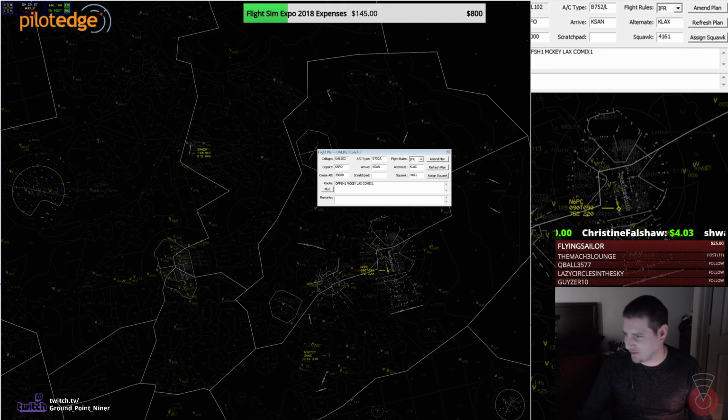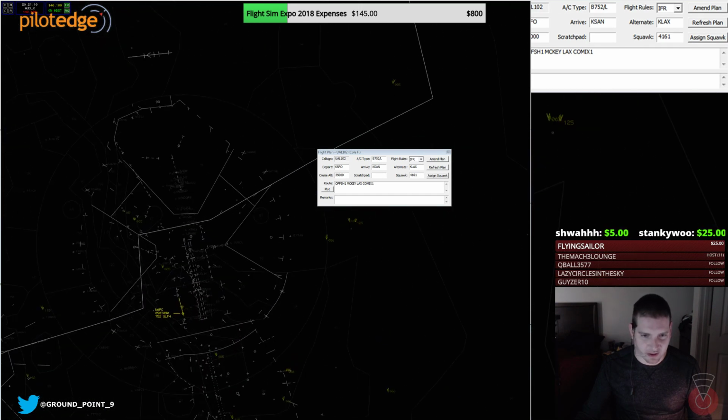Getting sidetracked here, sorry. All right, so yeah, FERP is the initial approach fix. The arrival just took him right to that, so he was just asking at FERP to make sure he was cleared for the approach. And again, if you guys are waiting for the approach clearance, just do exactly what he did. Just check with us and be like, hey, can I get that approach clearance?